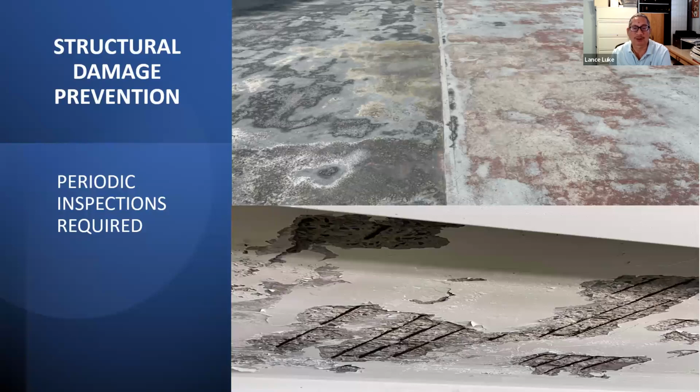So this is a lesson that you cannot let your walkways, parking decks, stairs, and all that get so bad of a condition that it leads to concrete spalling. And when this concrete spalling gets really bad, it leads to structural damage. And you don't want that, because to repair something small is relatively inexpensive. But if you're talking about major repairs, it could run millions and millions of dollars.